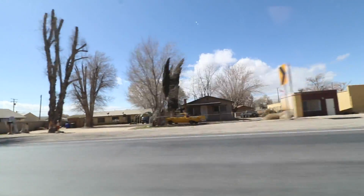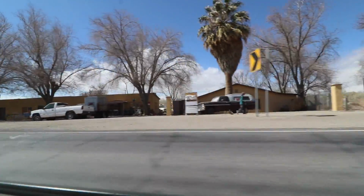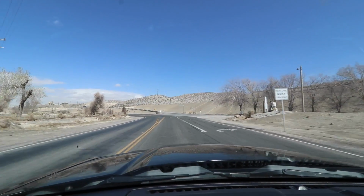I often wonder when I come through little towns like this if most of the people living here have had grandparents, maybe great-grandparents that lived here, or did they just move out here recently? Have they only been out here for 5 or 10 years, and why would they move out here?